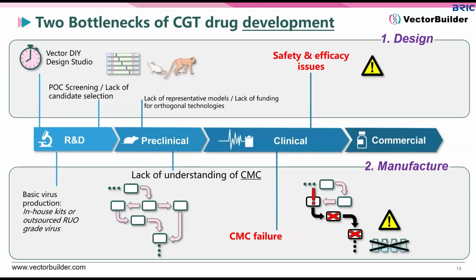I mentioned 2 bottlenecks. There are many more, but 2 bottlenecks that I think are very important to understand are that the issues and failures can come from a design point of view, and they can come from a manufacturing point of view. So in the middle, you can see a typical swimming lane of a development path.